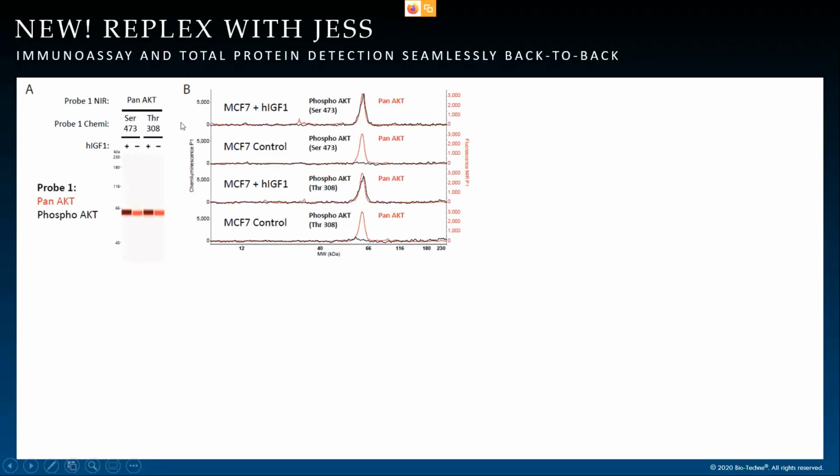So in the experiment I'm showing in this top panel here, we're looking at dual detection of phospho-AKT, which will be in the chemiluminescent channel, and pan-AKT in an IR channel.